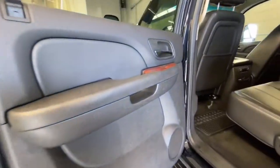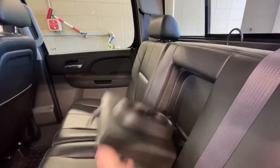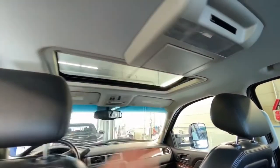And inside the back seat, you've got power windows, black leather seating, a cup holder that folds down in the center. You've got your audio controls there for the DVD. Up from the top, and the seat also folds up for more storage space.